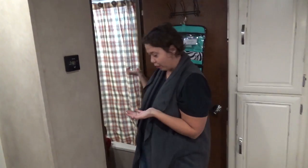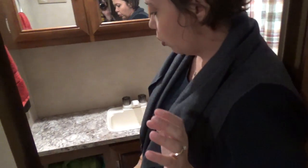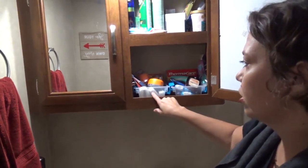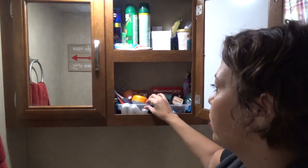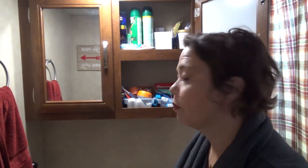And now the bathroom, the place where I had the least amount that I had to really do. We've got a cubby full of just typical things. I also use little plastic containers in this cabinet. I found these at Walmart. They keep things so that when things move around, it doesn't have an option to make a whole lot of mess.